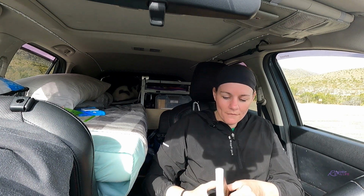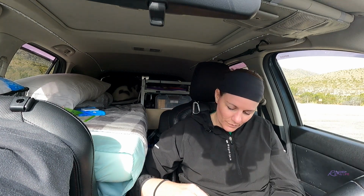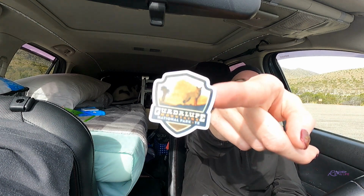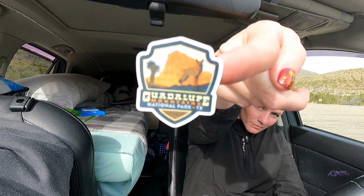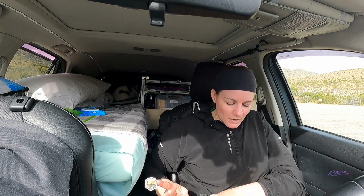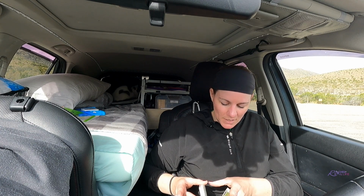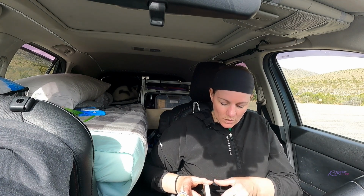I almost forgot, and I was holding this in my hands the whole time. I've got to mark this sticker off. What was I thinking? Okay, we'll see. Take a look at what the sticker is. I was at Carlsbad yesterday, Guadalupe today, and then I'll be in Big Bend tomorrow.